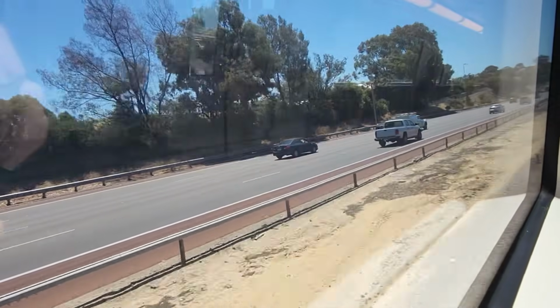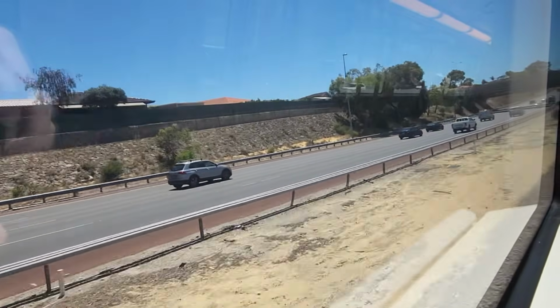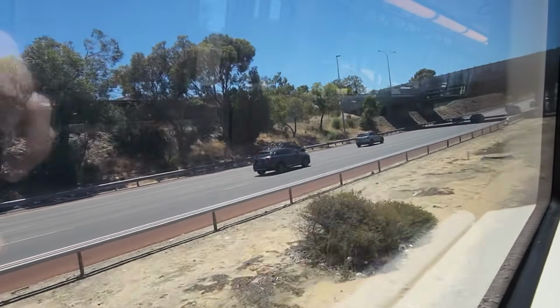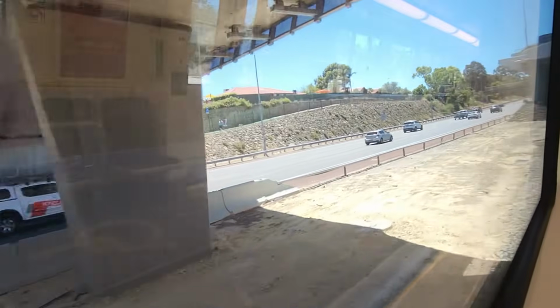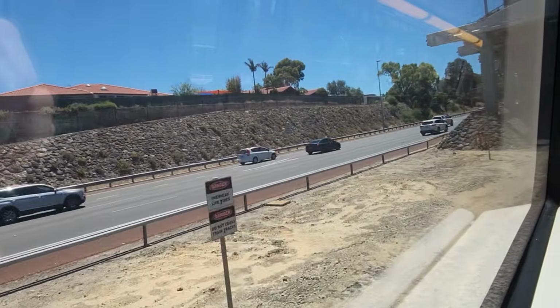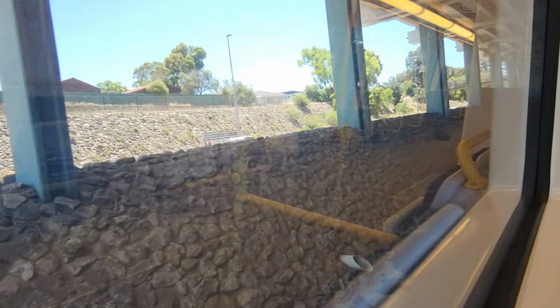Next station, Warwick. And this one's Warwick. So the next station along here will be Greenwood after Warwick, which you'll see has two platforms either side. The next side platform train station will be Butler, Alkimos, and then Eglinton and Yanchep. Doors closing.